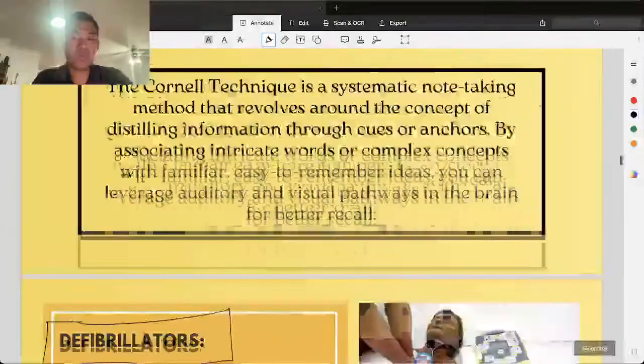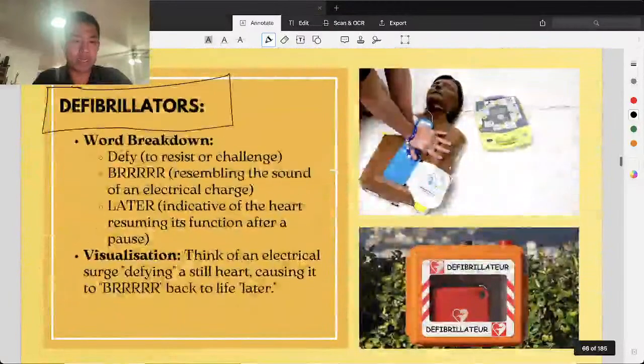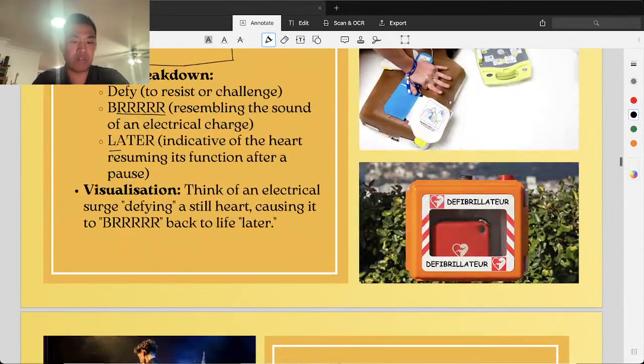So as a cue, what you would put in the cue section or the keyword section here is something like defy, which basically means to resist or challenge, brr, which resembles the sound of an electrical charge, and then later, which indicates that the heart is resuming its function after the pause. So defy, to resist; brr, the electrical charge; later, heart resuming its function. If you write these mental cues down, it can really help you memorize the definition for defibrillator. Okay, so you think of an electrical surge defying a still heart, causing it to brr back to life later. And that's how you would basically visualize it.